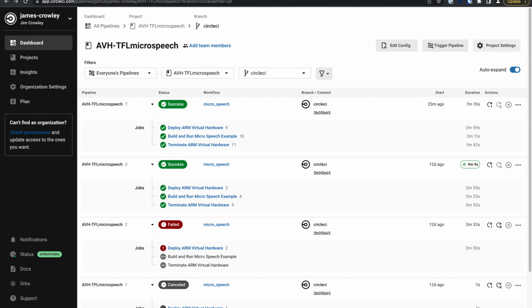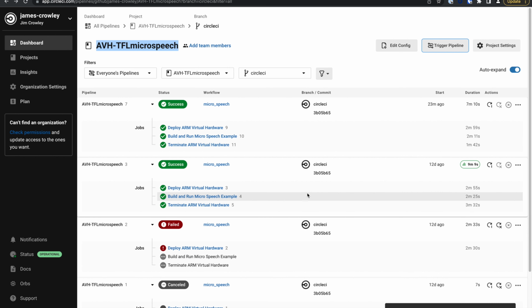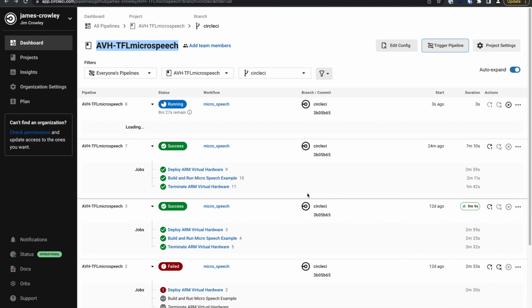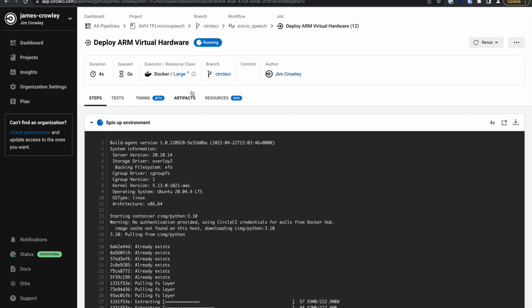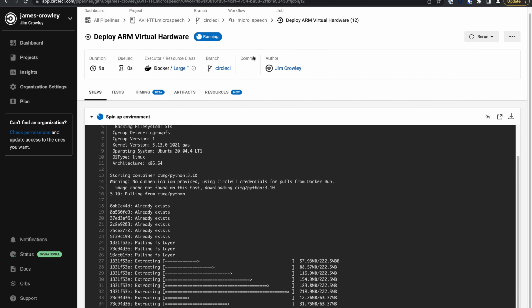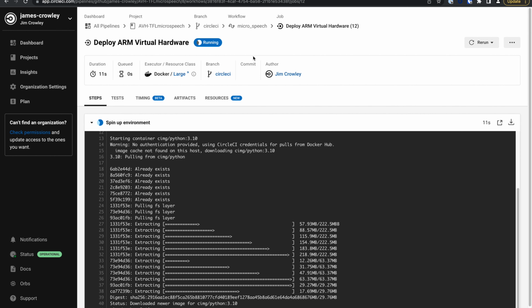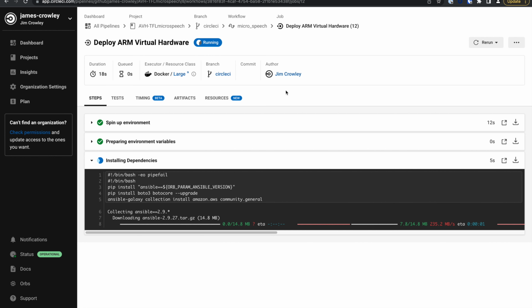With that out of the way, let's go over to the CircleCI UI. We're going to the My Microspeech Example project view. Now, if I hit Trigger Pipeline, it's going to trigger a new build of this job. If I hop into this deploy stage, we can see that set up with an environment. And this is going to contact AWS to spin up the EC2 instance based on those environment variables and AWS creds we set. It knows what it needs to do.